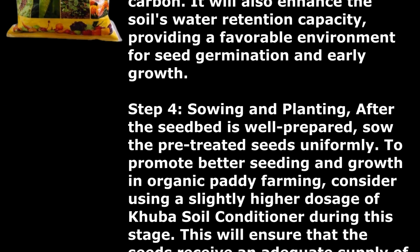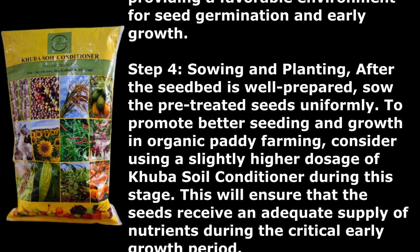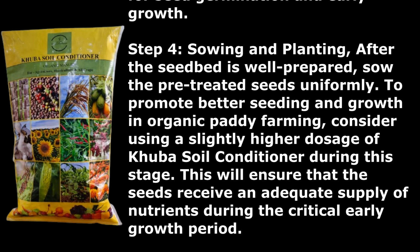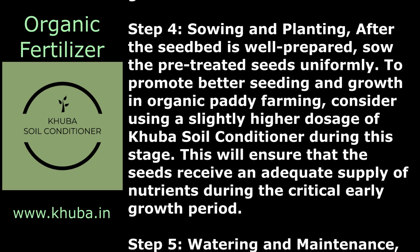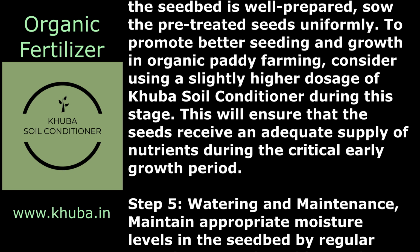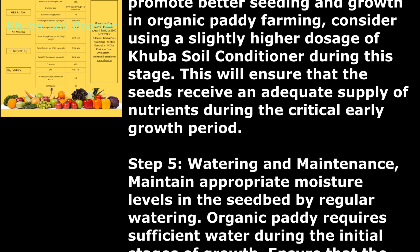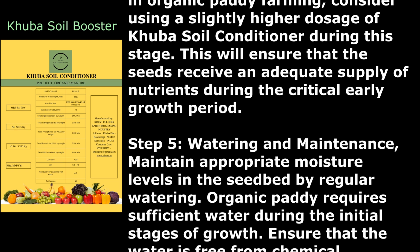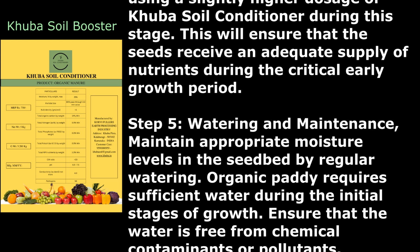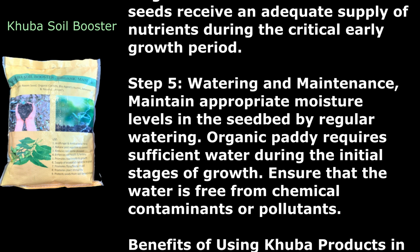Step 4. Sowing and planting. After the seedbed is well prepared, sow the pre-treated seeds uniformly. To promote better seeding and growth in organic paddy farming, consider using a slightly higher dosage of Khuba soil conditioner during this stage. This will ensure that the seeds receive an adequate supply of nutrients during the critical early growth period.